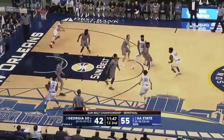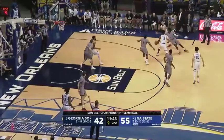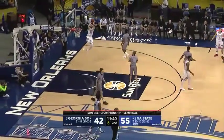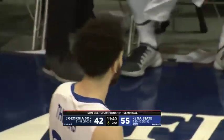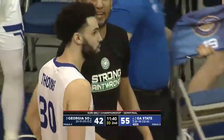Running a weave up top. A lot less time to do what they want to do. We got travel. And a traveling call with six on the shot clock, and we have a timeout. 11:40 to play. Georgia Southern hanging around, trying to get it under double digits.